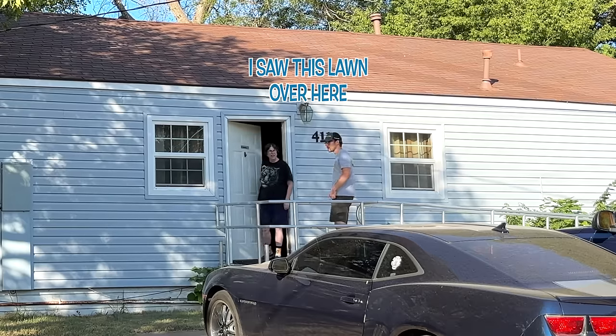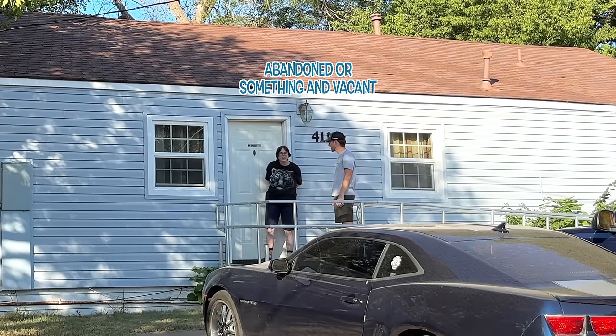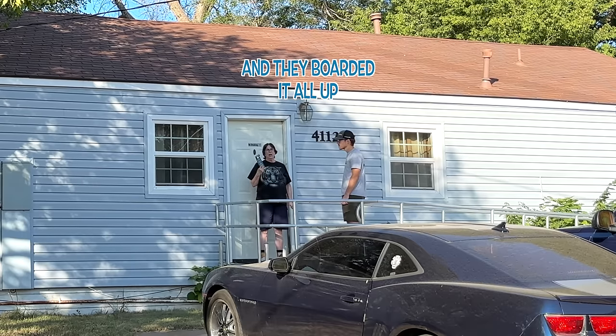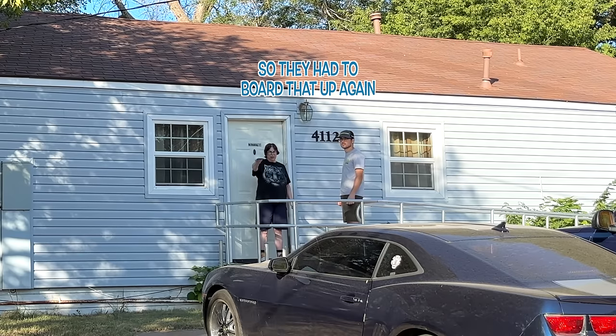I just had a question. I saw this lawn over here just getting crazy and the house is abandoned or something and vacant. Yeah. They boarded it up once because there was a whole bunch of homeless people living in it. And they boarded it all up. Then someone broke into the back, so they had to board that up again.